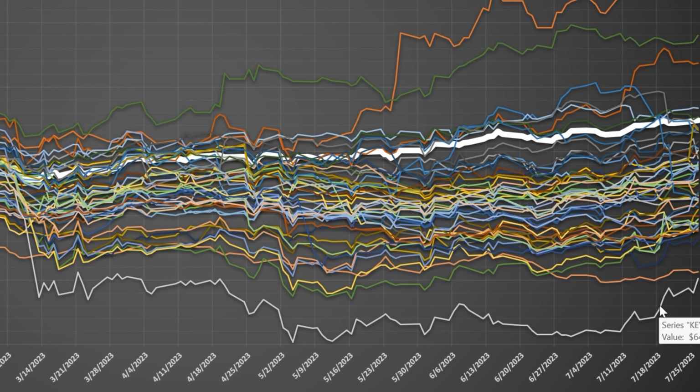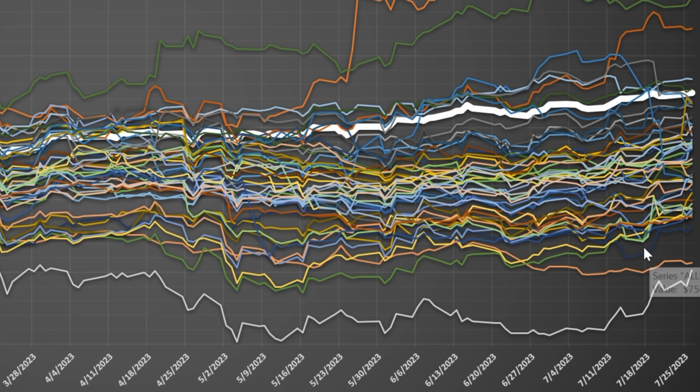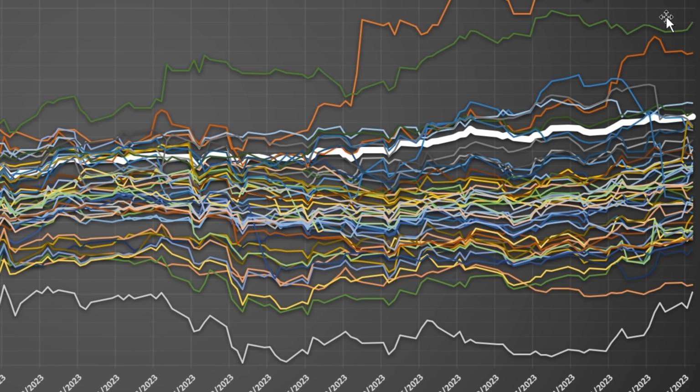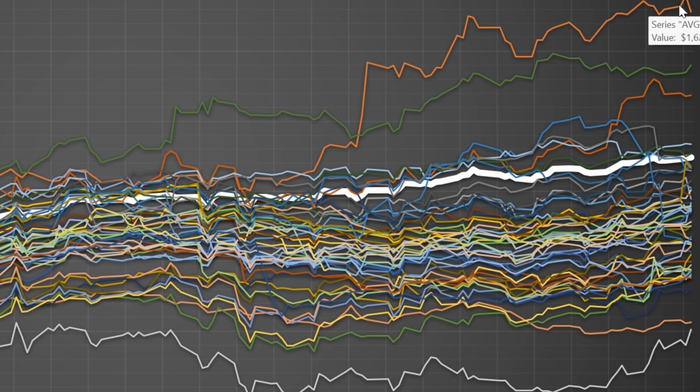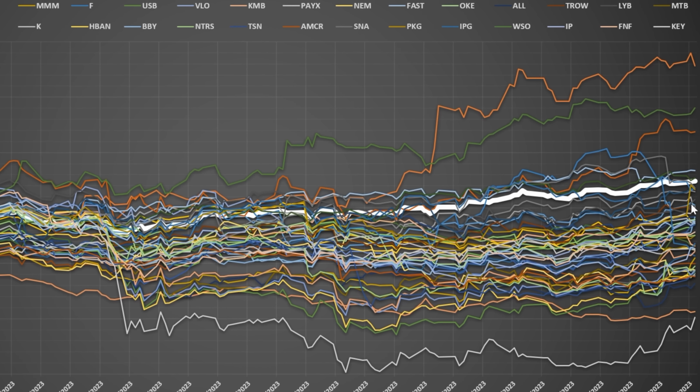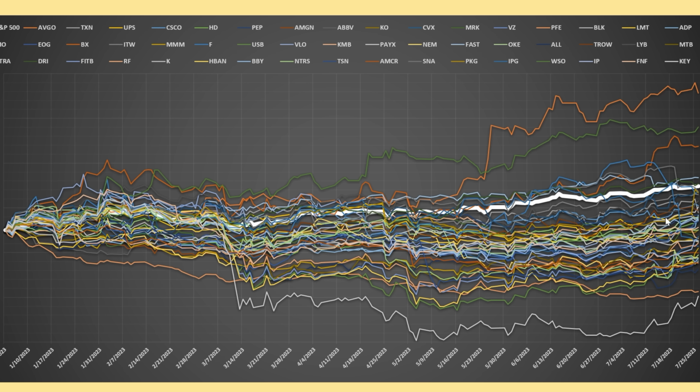And some of them radically underperformed the S&P 500. Some of the clear outliers here were Key, Pfizer, Allstate, AMCR, and NTRS. The top performers here from SCHD that actually outperformed the S&P 500 were number 1, Broadcom, AVGO, WSO, BX, and FAST. In fact, it looks like the majority of these stocks here, factoring in just the price history, are flat on the year, right around 35 to 40 right here in this cluster. But there's a lot of noise here to be sure, and this is not weighted based on assets in the portfolio. Some of these stocks represent a much larger weighting than others.